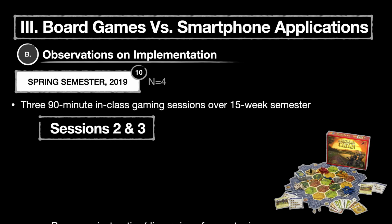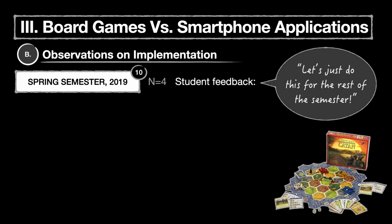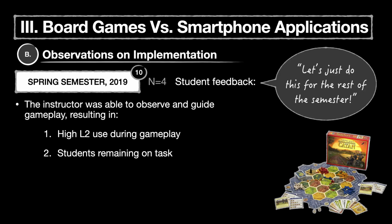The subsequent 2 gaming sessions included pre-game instruction, discussion of the same topics of trade relations, stressed trade relations, negotiation strategies, and supply and demand, and then more student-driven games, with instructor intervention used only to clarify unclear game mechanics. The students really liked these gaming sessions. One student even commented, "Let's just do this for the rest of the semester." Furthermore, as the students were playing together with the instructor observing and guiding gameplay, L2 use remained high during gameplay, and the students remained on task throughout the gaming sessions.